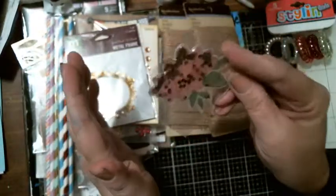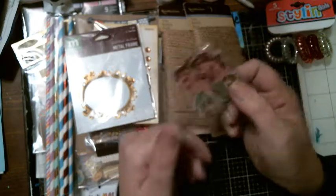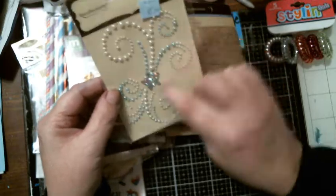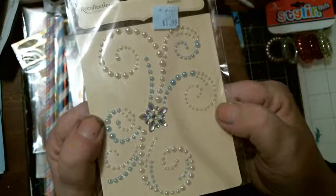That's a sticker. Looks like that. It says sticker and a chick. That's cool. And we got, ooh, some more bling. Look at that. That's pretty. It's got the little flower in the center. That's really pretty.